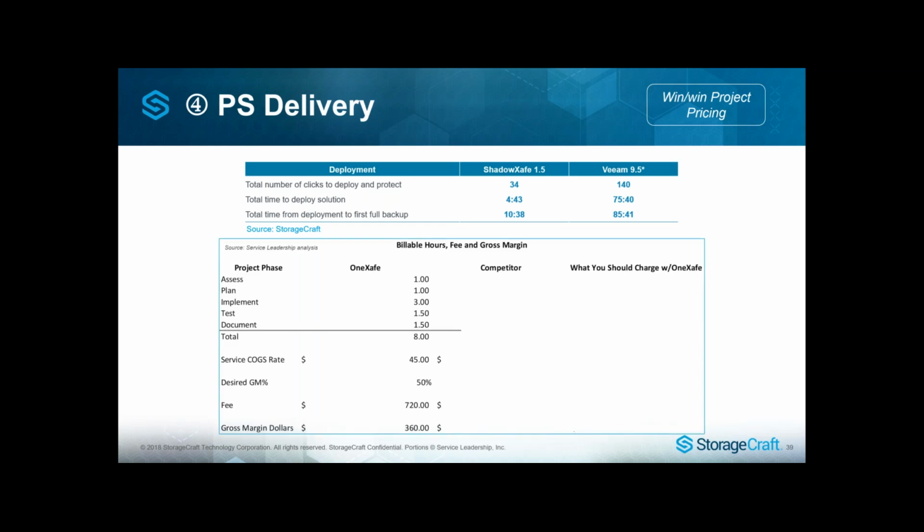Here's how I would do it. I could look at it and say, well, given those times, maybe my full install is 8 hours just for fun, and maybe my service COGS is $45, and I want 50% margin. Well, then I can charge 8 hours, 50% margin, $720 is what I'm going to charge, and I'm going to get 360 gross margin dollars. Whoever is in the market selling Veeam, in this case, is going to need a higher skill set because more clicks, more decisions, more training. And if they want to make 50%, they got to do 14 hours at $55 COGS rate, results in a project of $1,540, and they're going to make 770 gross margin dollars.